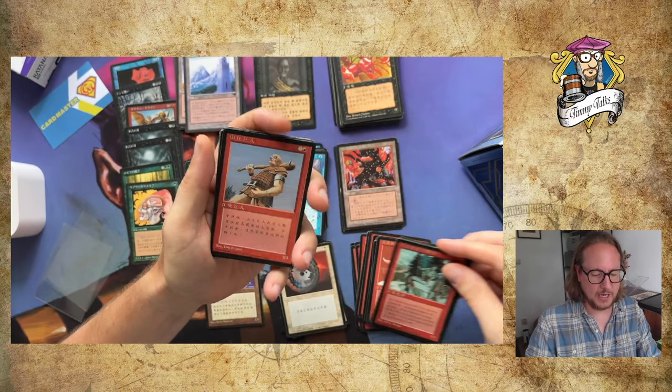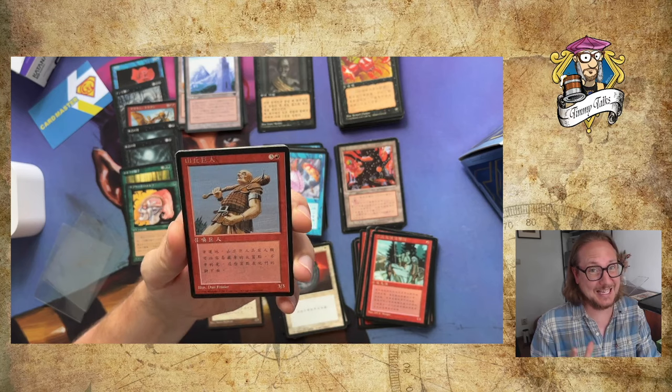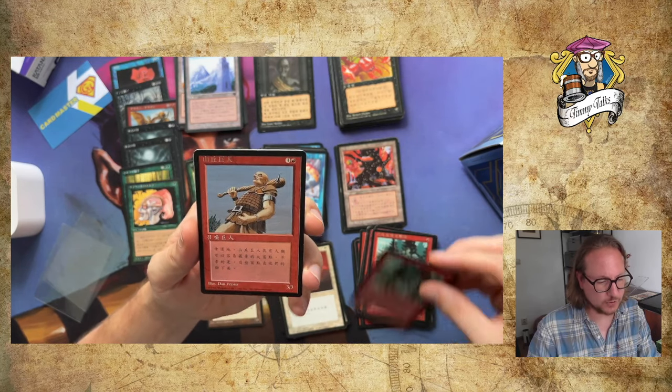Okay, and then we've got Hill Giant. Maybe you're wondering why Hill Giants. I believe this is Japanese again, I think. Not 100% sure though, but it looks more simplified, doesn't it?